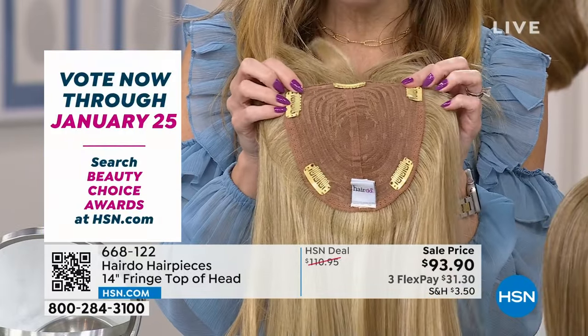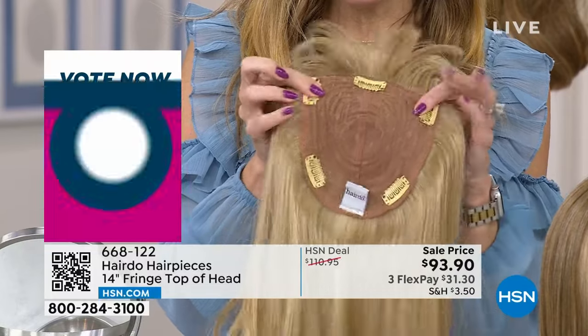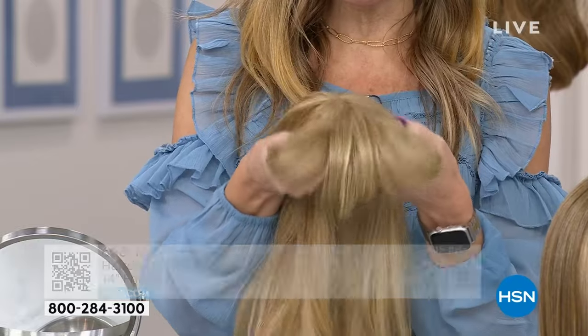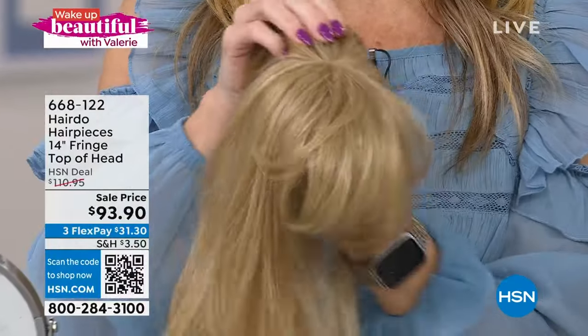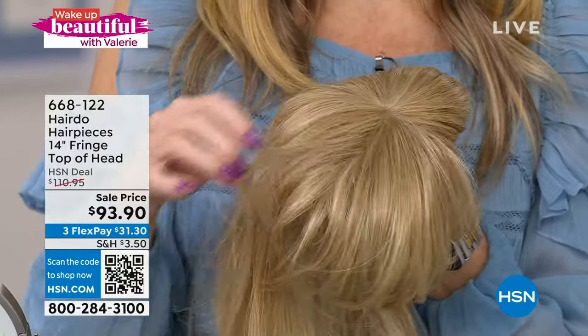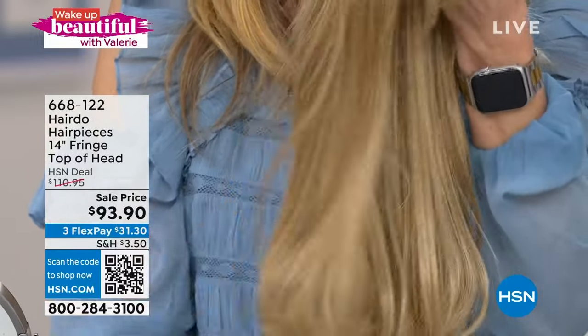Here are the pressure-sensitive clips that Kyle is referring to. So you have one that's going to be right there at your forehead, two on the side, and two in the back. And you can see this webbing, this netting, is super gentle and super breathable. So even though I know it's cold outside, it doesn't look like doll hair. It doesn't look like you're even wearing a topper, but you're getting that perfect fringe. You're getting all of that length.